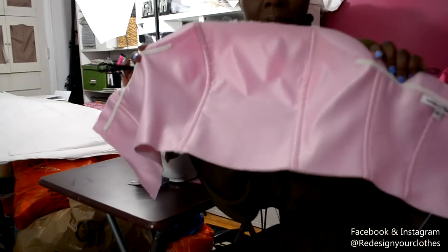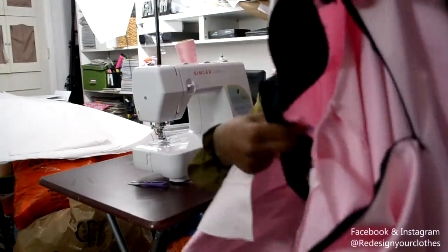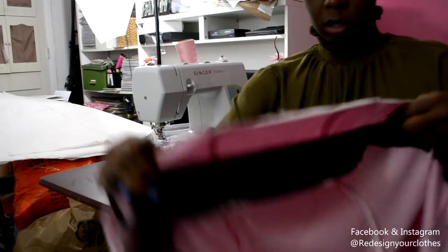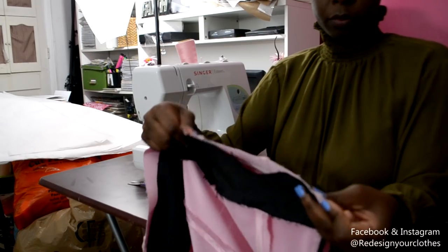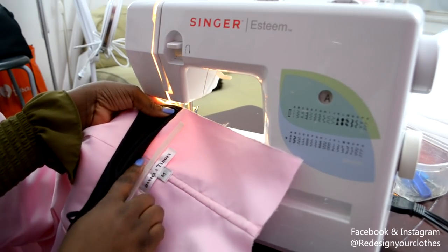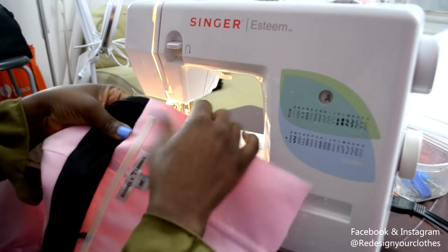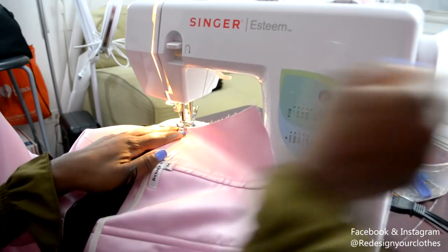So now I'm gonna connect my lining bodice to the bodice of the gown. So all I'm gonna do is just place this like this over this, sew it a half an inch. So now I'm gonna put the straight stitch 1/8 of an inch to hold and push all of this back towards the lining. So I'm gonna top stitch that into place.